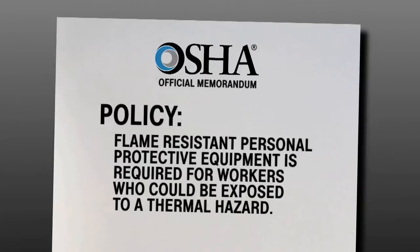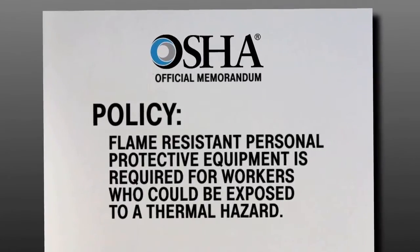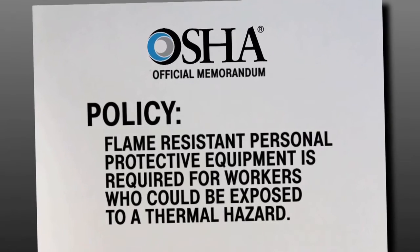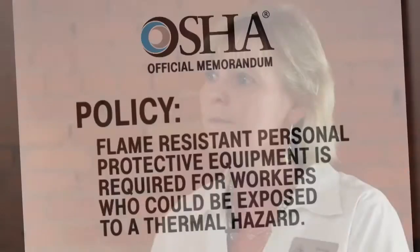OSHA issued a memo back in the spring of 2010 directed at companies whose employees engage in well drilling, well servicing, and other production-related activities. The memo was particularly addressing the lack of compliance with the OSHA PPE standard, CFR 1910.132. The memo restated OSHA's long-standing policy that any worker who could be exposed to a flash fire on their job should be issued flame-resistant clothing.